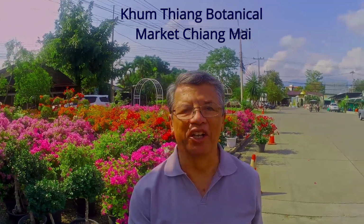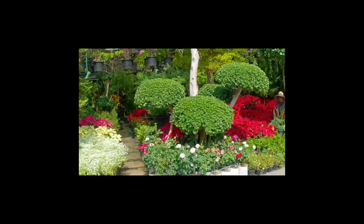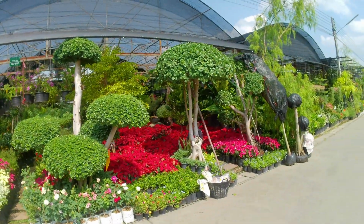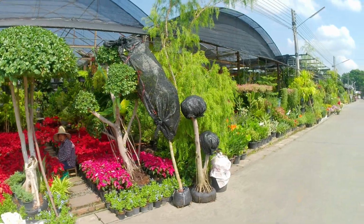We're at the Khum Thiang Market. This is one of the great botanical markets of Thailand and maybe even further afield. There are hundreds of vendors here. The Khum Thiang Market is huge, carrying everything from orchids to water lilies to fruit trees and much more.